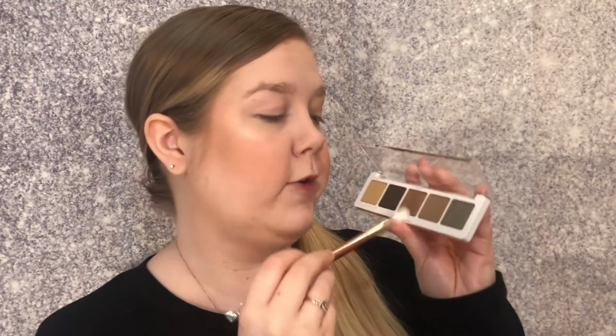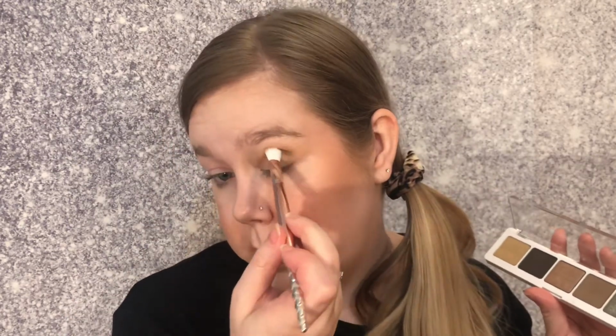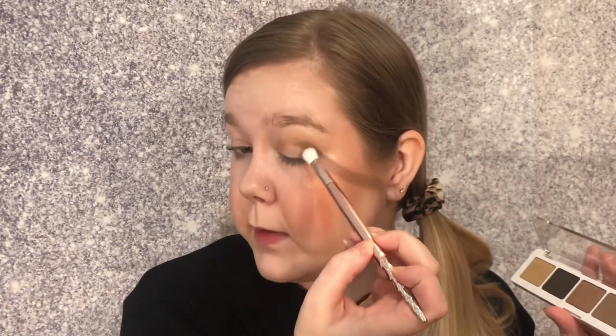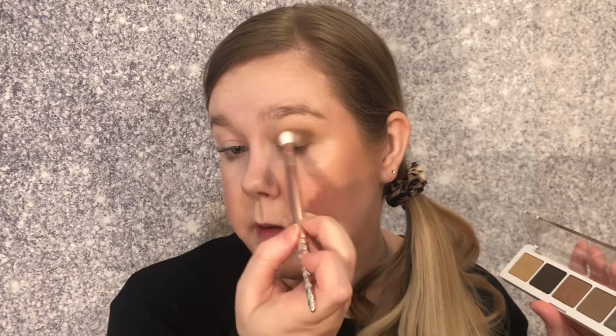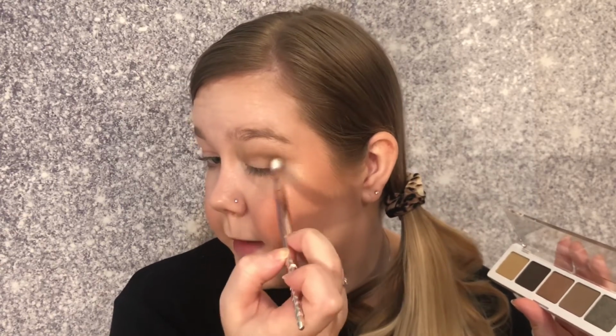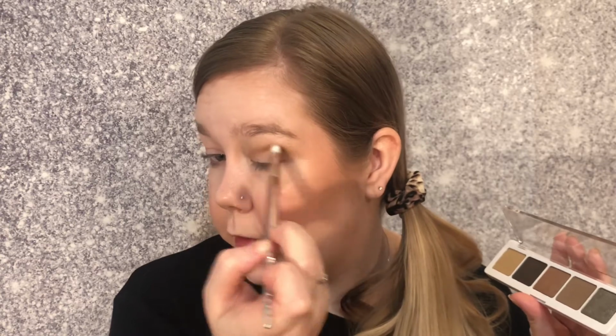Alright. I'm going to put that brush down. I'm going to grab a bit smaller of a fluffy brush. It's more narrow. I'm going to dip into the next crease shade, a more pigmented shade here. I'm going to keep that more on the outer half in the crease, but definitely more precise. This brush is harder for blending as it is, so it's not the shade's fault.